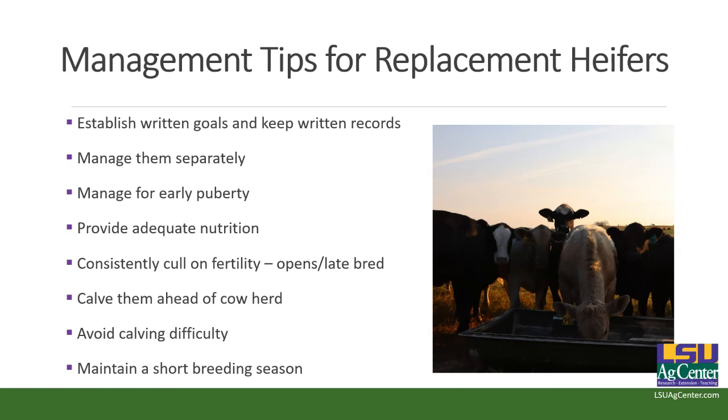I put avoiding calving difficulty on here, but we can't always avoid that. My point is to take your pelvic area measurements, go through and look at this, select the correct bulls, and manage them properly so that they are not overly conditioned. And if you keep that short breeding season, you're able to be out there watching them all the time to hopefully help them with calving, because your calving season will be shorter. You're calving them ahead of the rest of the herd, so you don't have that interference, and you're also giving them more time to recover before you start to breed them for the second time.